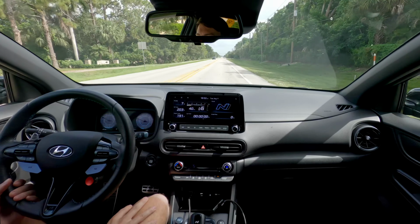Hyundai news. Can't wait to get the Elantra N in my driveway for a week-long review. I'd go more into that vehicle because I feel like I can control myself just a tad bit more in that as I throw around this in the turn.